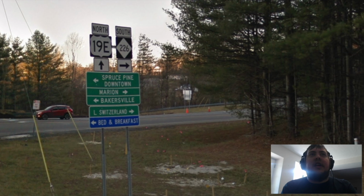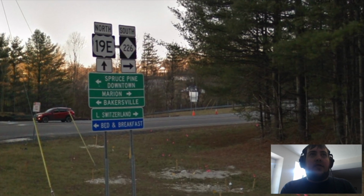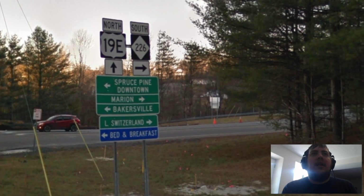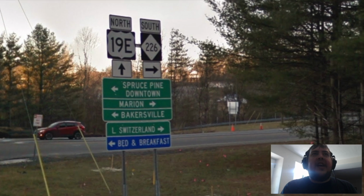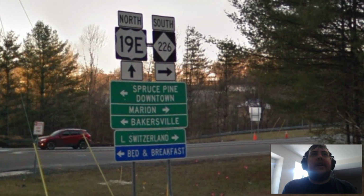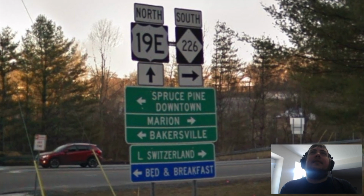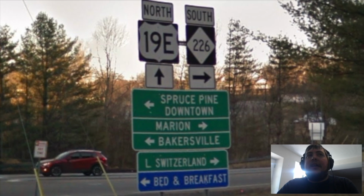Here is where Southbound North Carolina 226 splits off, and at our left turn we are signed for Spruce Pine downtown. It is getting signed for Marion, and in the other direction also gets Bakersville, but we don't get any control city, so that's a little weird. Why is the, in theory, upper route on the hierarchy not getting favored? I don't know.